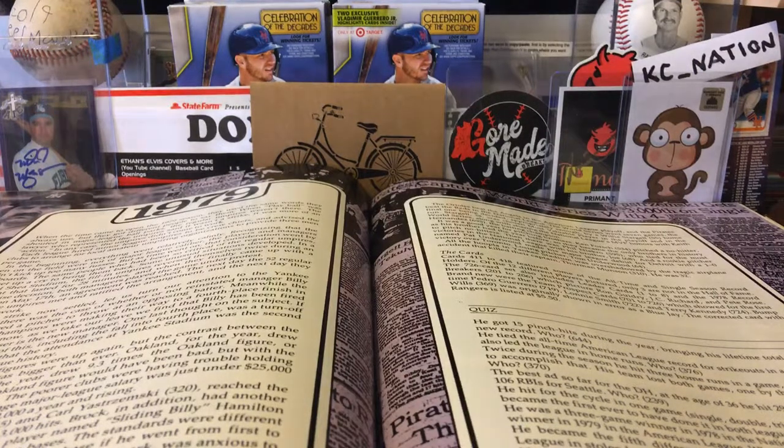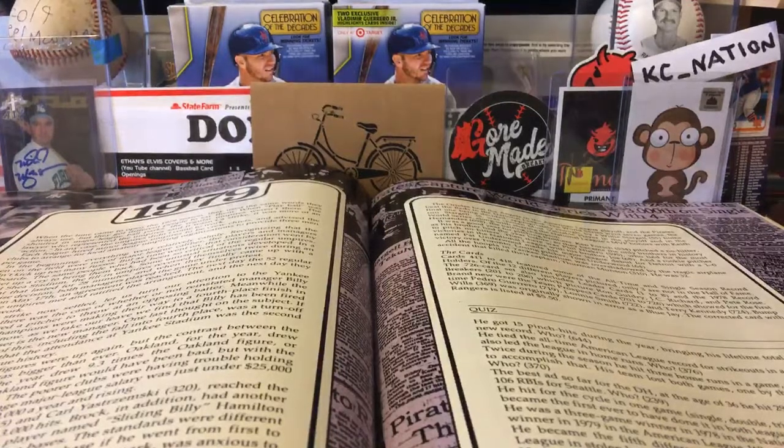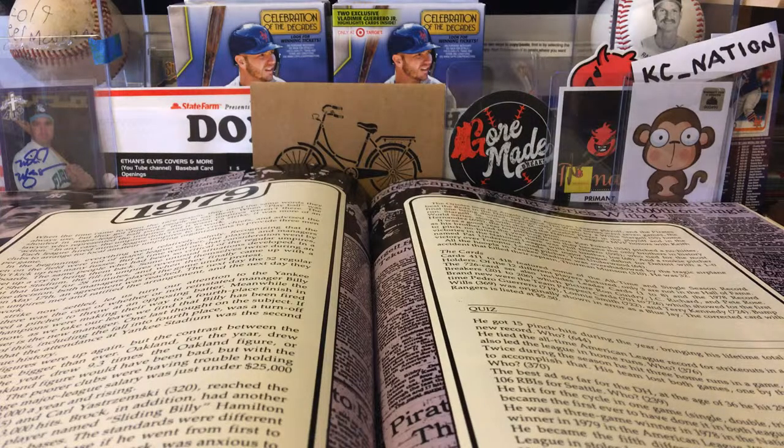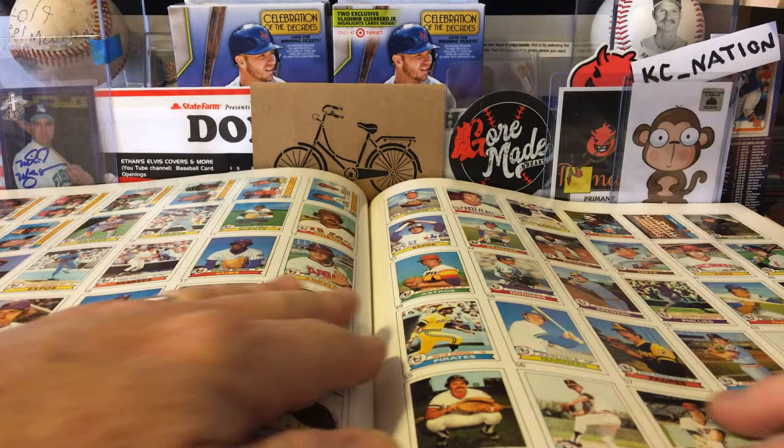Alright, sorry about that, guys. I was getting something ready for the end of the program here behind me. Alright, so I'm going to get ready to undock my phone like I usually do. Let me turn the page and get ready to go over these cards.